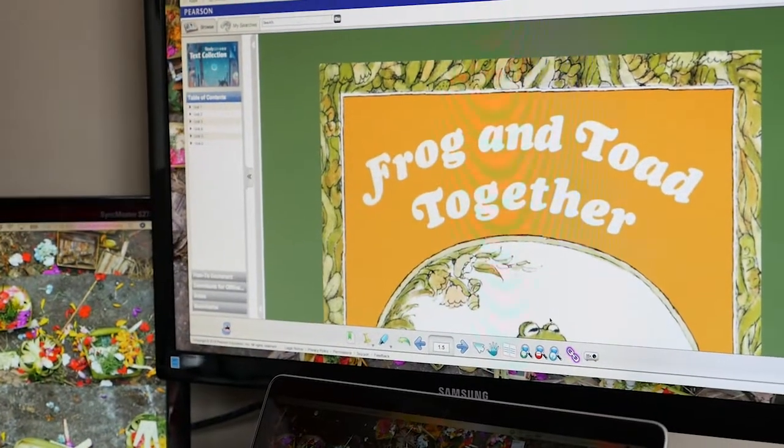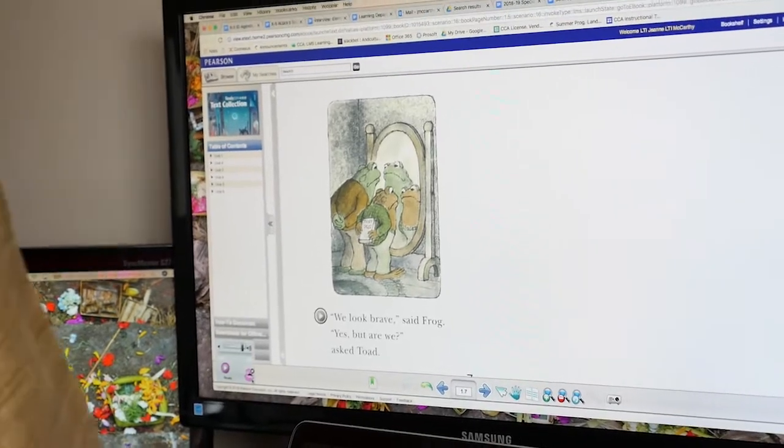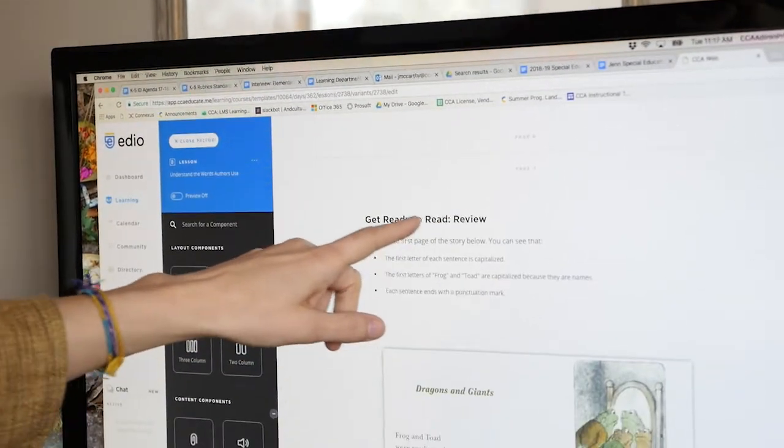Edio is designed to look and feel completely different than those learning management systems. It is not the same experience. And when people go in there, right away they're going to feel that. This is different than what I've typically experienced.